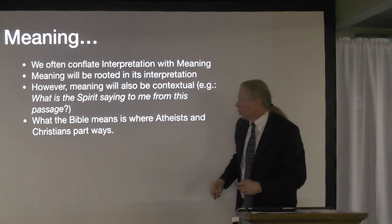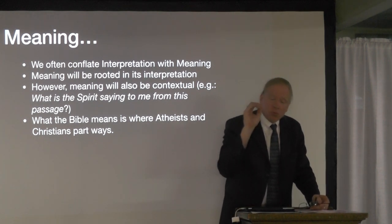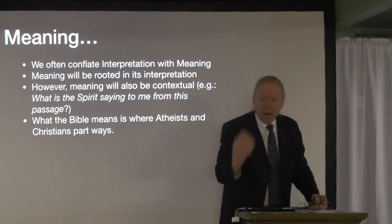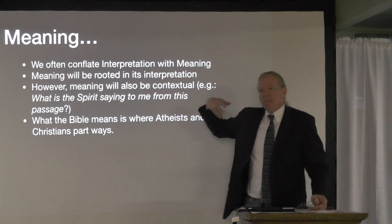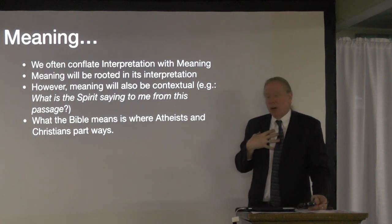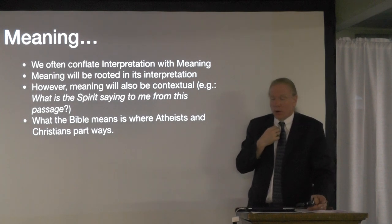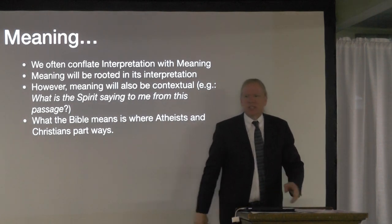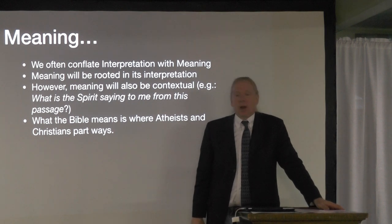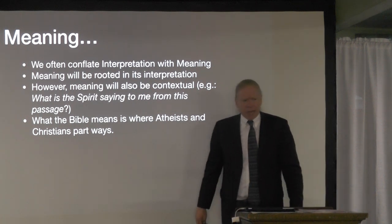I think sometimes we conflate interpretation with meaning. Meaning is contextual, i.e., what is the Spirit trying to tell me? So I might read the same passage, we might come to the same interpretation, but the Spirit might lead to a meaning in my life that transforms my life in a way that's powerful, but may not be in your life. So, for instance, I used this last week about Luther. Luther couldn't stand the book of James. He thought it was a gospel of straw. There was no nourishing content in it. And a lot of people get really angry with that. I can't believe Luther.